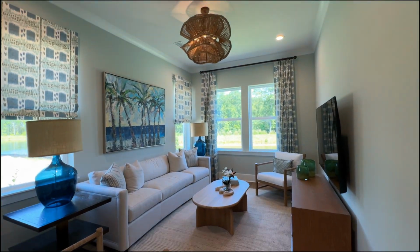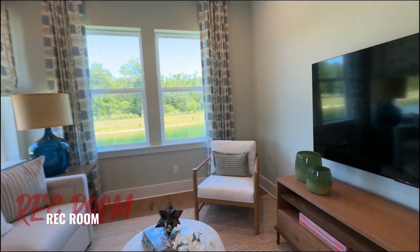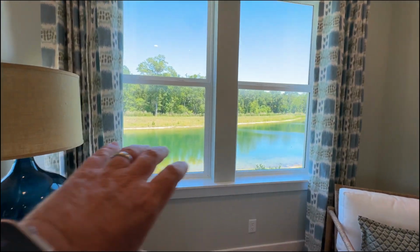And then this looks like it should be a bedroom, but it isn't. They call it a rec room. A couple of things I love about it.